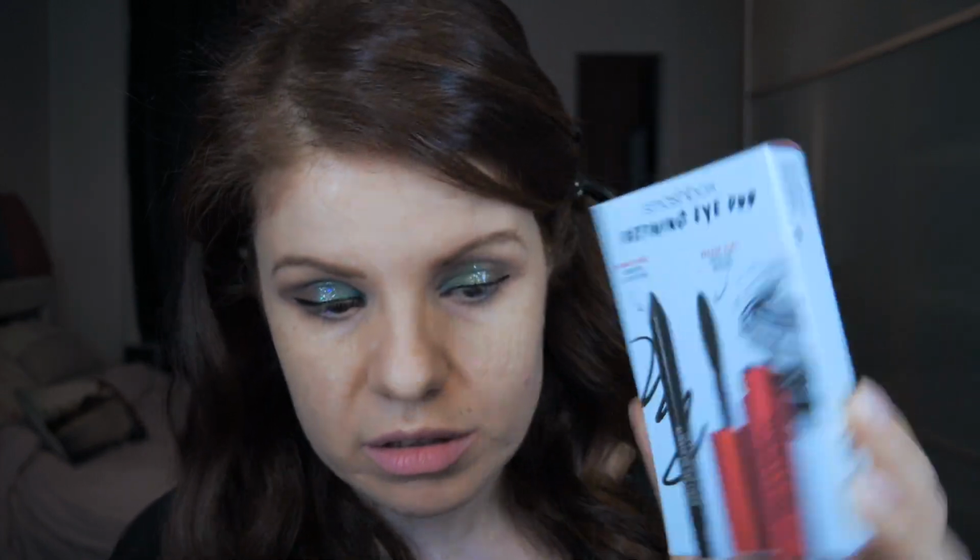They gave me this when I bought the palette. They gave me this little gift here, this baby boy here, and I said yeah, let's try it, and thank you. If I like it, I will grab the full size one, you see. So it comes with this, this is a pencil, an eye pencil, a black one.